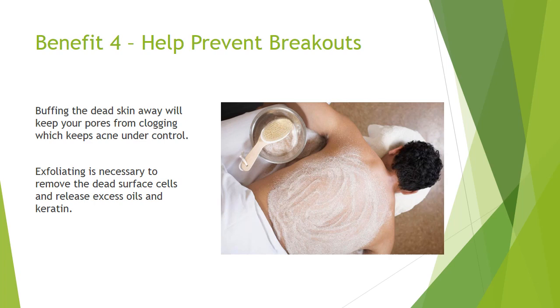Benefit 4. Helping to prevent breakouts. Buffing the dead skin away will keep your pores from clogging, which keeps acne under control. If you've experienced blackheads, whiteheads, or breakouts, exfoliating your skin will help keep pores clean and unclogged. When your pores get clogged up with dead skin cells, oils from your skin can get trapped beneath the surface, causing pimples. Exfoliation helps keep acne under control by keeping pores clean and clear.